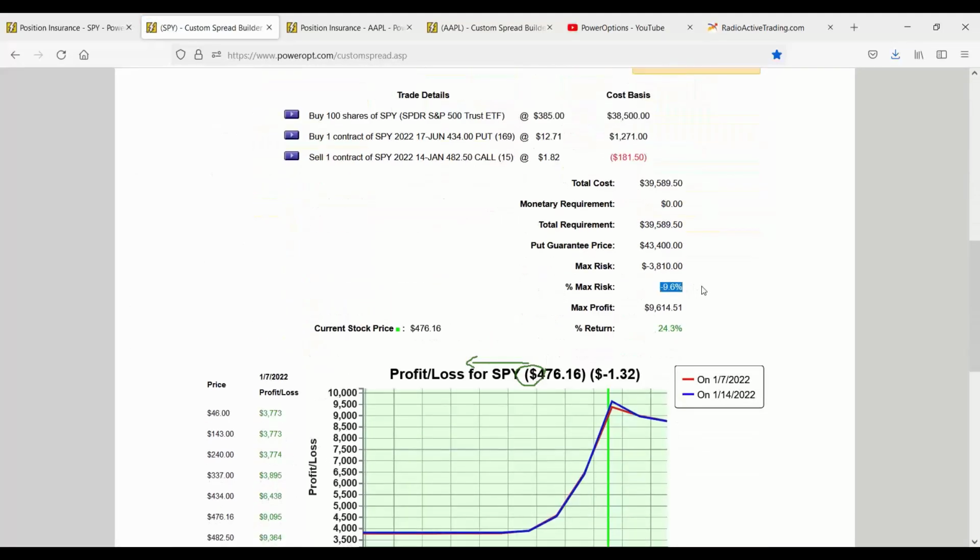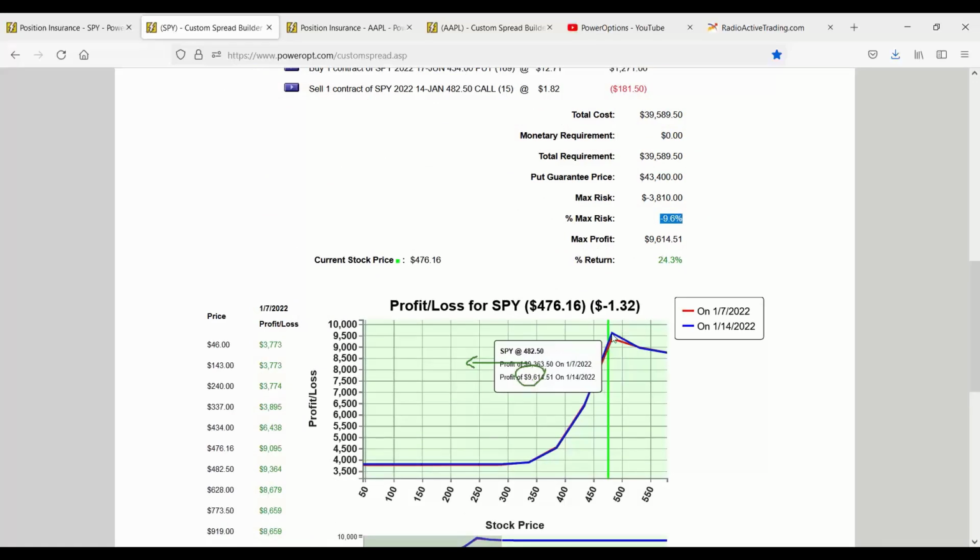Yeah, 0.5%, but that still looks good. So up here, max return of 24% on the position, but you'd continue to roll that covered call if it started to get breached at 482.50 in that case. And what you're doing is attempting to keep raising this guaranteed profit by 0.5%. Keep lowering your cost basis.